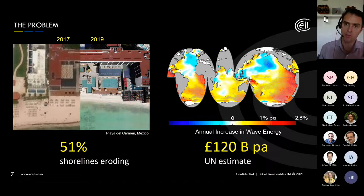Now, the rationale for why that is happening is a combination of factors, but from an environmental perspective, the thing that's changed the most is the wave environment. This isn't work that we did, but Miami University and a few others did a fantastic paper looking at the change in the wave climate over the last, I think it was 35 years, and noticed that on average across the globe, due to climate change, we are seeing a 0.41% increase in wave intensity year on year.